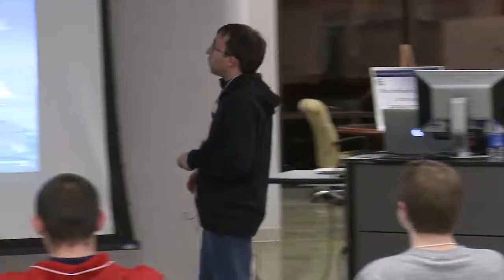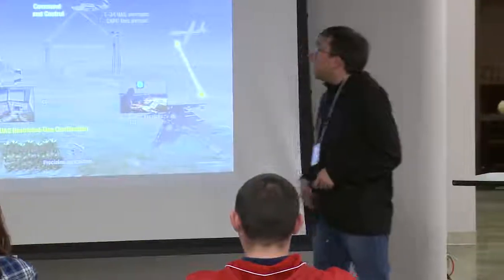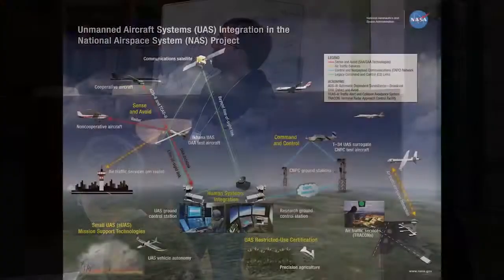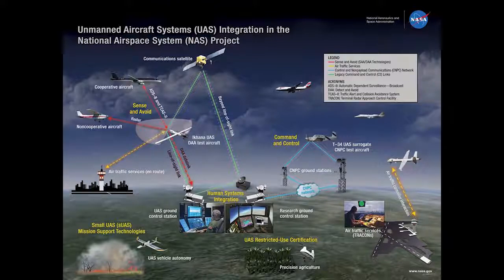And so one of the things that we're working on, actually with NASA too, is this problem of getting drones to operate beyond line of sight, which it turns out is rather challenging because of sense and avoid and because of all kinds of other issues.